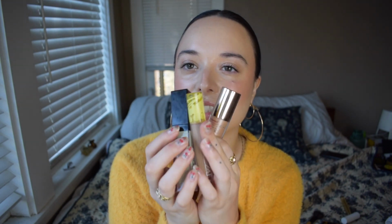So we'll start off with complexion, my favorite trifecta. These three products together are like a holy grail trifecta for me. And it's the Givenchy green color correcting Prisme Libre skin caring corrector. It's the green one in combination with the Charlotte Tilbury Hollywood Flawless filter and the Kosas Revealer concealer.